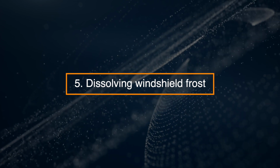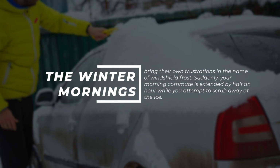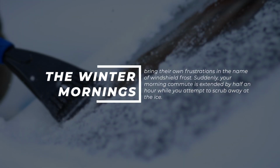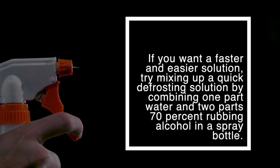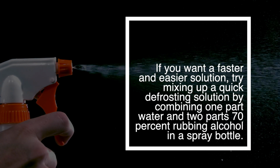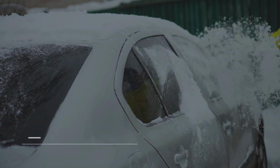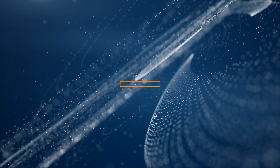5. Dissolving windshield frost. The winter mornings bring their own frustrations in the name of windshield frost. Suddenly, your morning commute is extended by half an hour while you attempt to scrub away at the ice. If you want a faster and easier solution, try mixing up a quick defrosting bottle by combining 1 part water and 2 parts 70% rubbing alcohol in a spray bottle. When you spray this on the windshield, it will make the frost easier to remove.